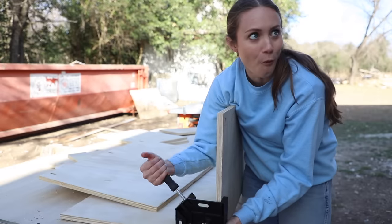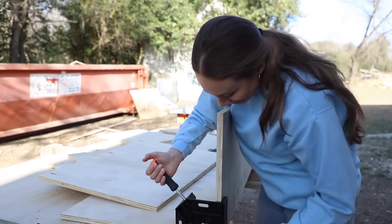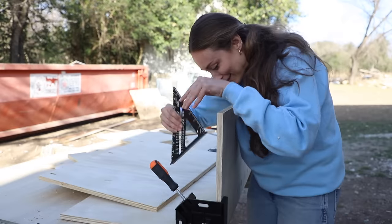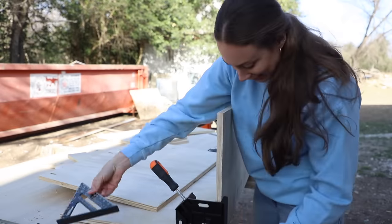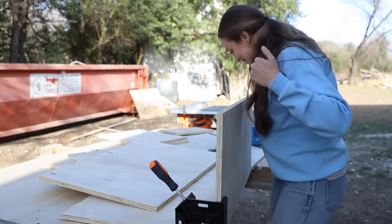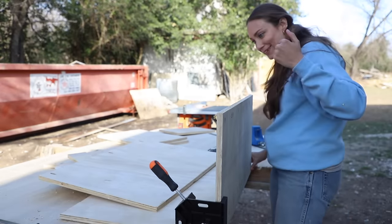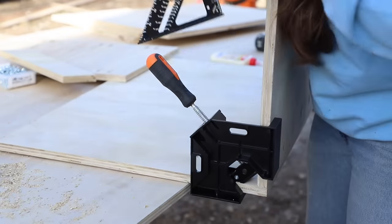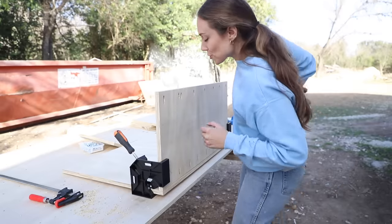Oh, wow. So much better? That is brilliant. Well, we should try that first. I'm so glad I ordered those. Shoot, yeah. I don't think I've ever seen a 90 degree clamp. Me neither. Is that not brilliant or what? That is too cool that it's doing that. And it's right, like I double checked it. It's 90 degrees.